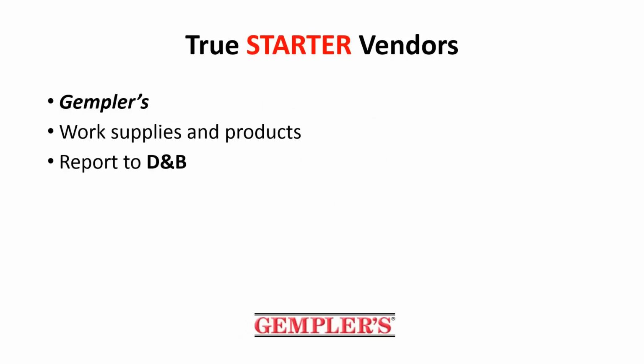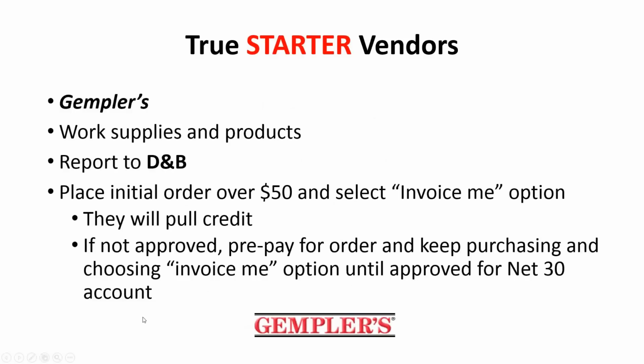Gempler's, work supplies and products, report to D&B, and again, do the same thing with them. You've got to choose the Invoice Me option when you check out. You've got to buy $50 worth of stuff. They're going to pull your credit. If you're not approved, then you've got to do the same thing I just outlined. You purchase, keep choosing Invoice Me, and usually after you do it about 3 times, they'll approve you for an actual net 30 account.